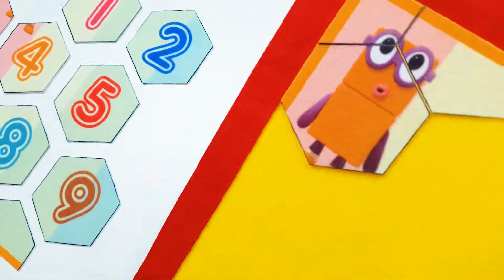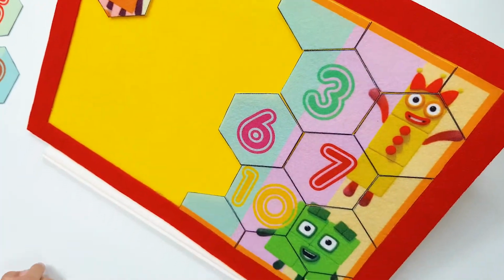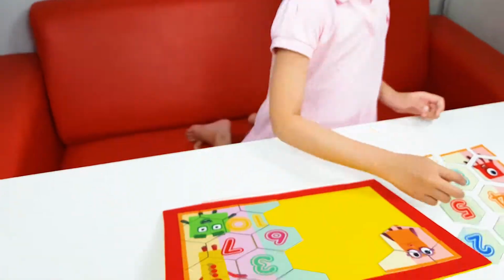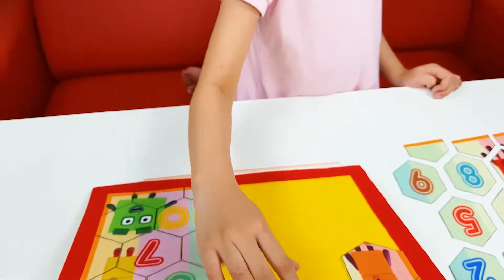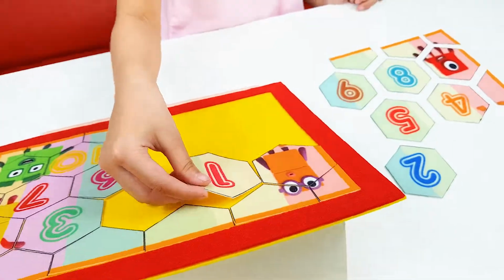I know because of the blocks. If it's 3 blocks, it's number block 3. They're supposed to have a sign, like 4. They don't have it actually. Collecting. 1, 2, 3, collecting.